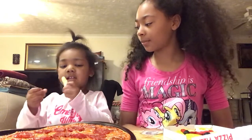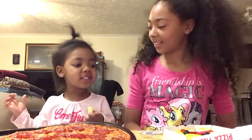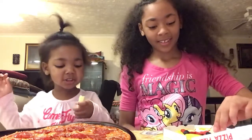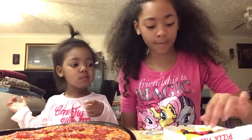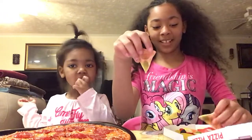What does it taste like? Try it. Chewy? What does it taste like? It's yummy. Is it good? Mm-hmm. It tastes good. It has some gummy bears, which you don't usually see on a pizza. I think these are supposed to be black olives. I don't know. And then we get to the actual pizza, which is really tiny.